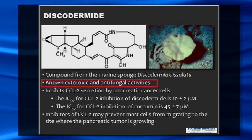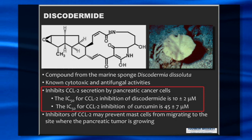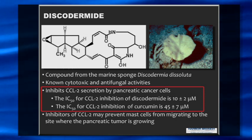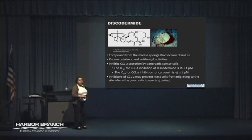It has known cytotoxic and antifungal activities, but inhibition of CCL2 secretion by pancreatic cancer cells is a totally novel activity for this compound. The IC50, or the dose required to see 50% inhibition of CCL2, of discodermide is 10 micromolar. The IC50 for CCL2 inhibition of curcumin is 45 micromolar. So again, the marine compound is far more active than the compound that is known to have anti-inflammatory activities.